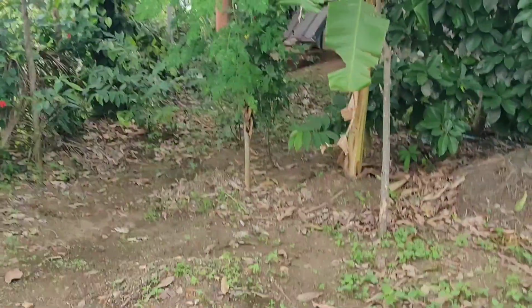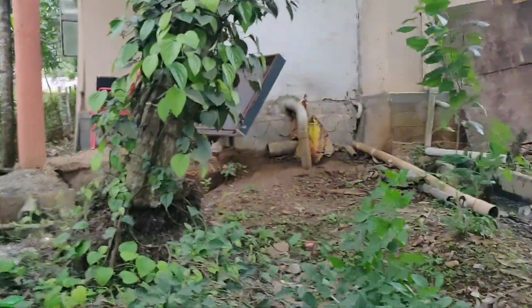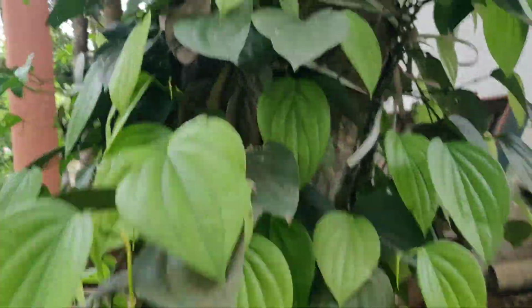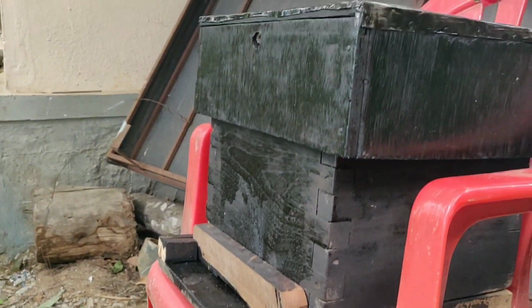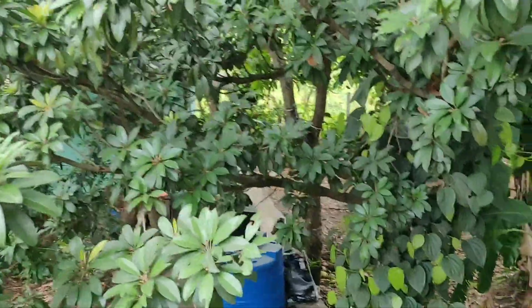And we are going to see the sixth beehive, which has been kept a little bit far at a different place. Again, these are pepper trees, pepper plants basically. And this is the sixth beehive, ready without bees. And this is the sapota tree.